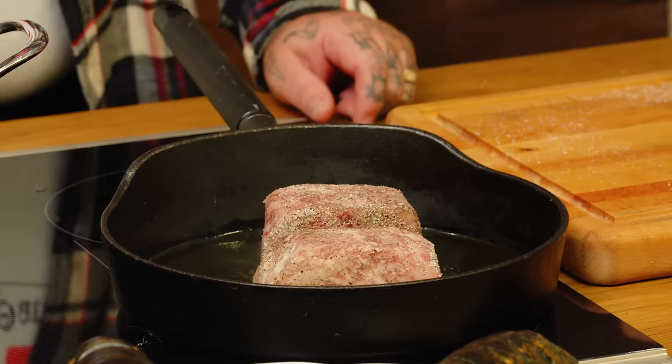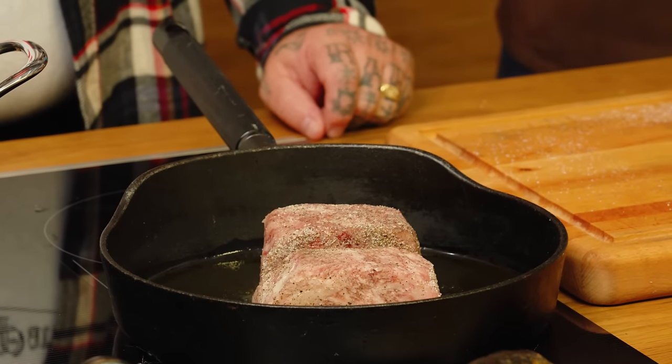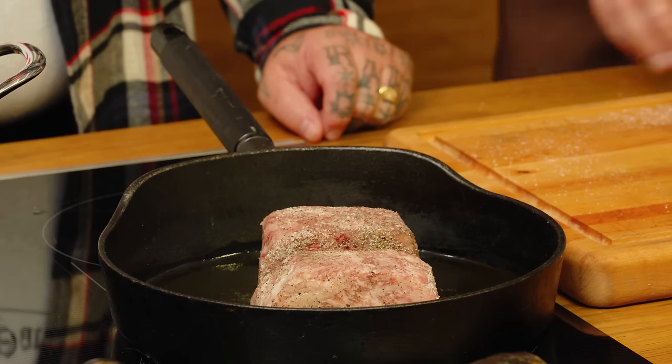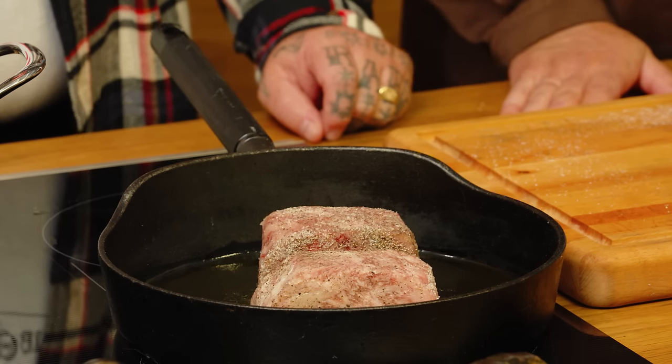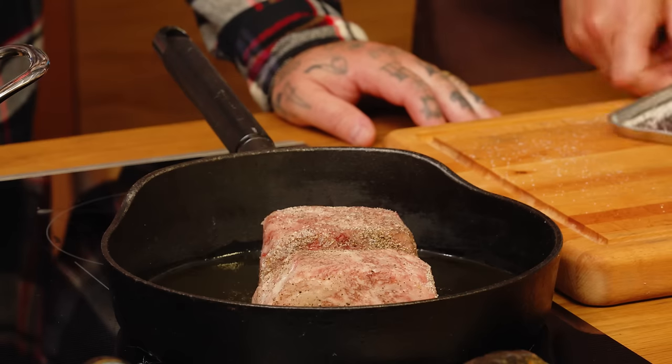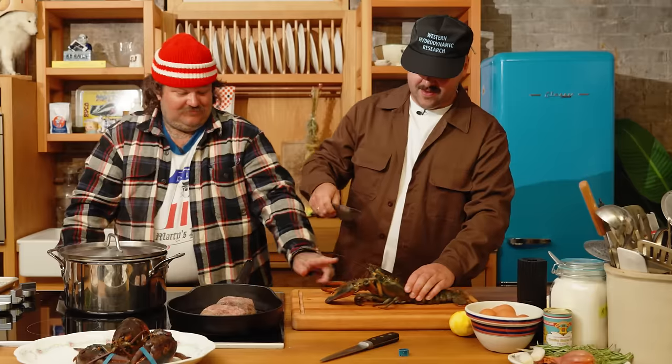So big sear on those. Big sear. And we're going for what, the medium rare? Yeah, we'll make it nice. Wagyu's nice, I think it's like medium. Yeah, almost. Same as foie gras, just cooked all the way through. So it's soft and buttery.